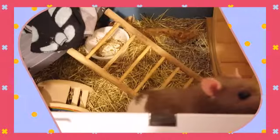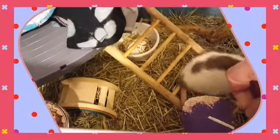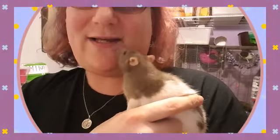So this is our new Golden Girls cage. Hello, gorgeous. So this is Delilah. She's come to us recently. Her cage mate passed away and her human didn't want to get another ratty. Couldn't deal with losing another one. So she's come to live with us. So she's in the Golden Girls cage, our older girls cage. So this is Delilah. She's come out for a few moments just to say hello.